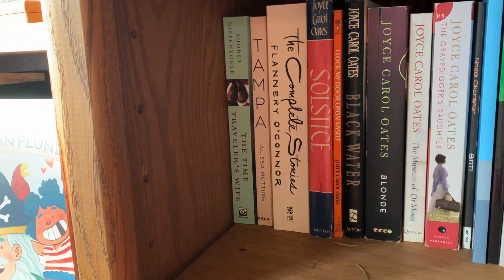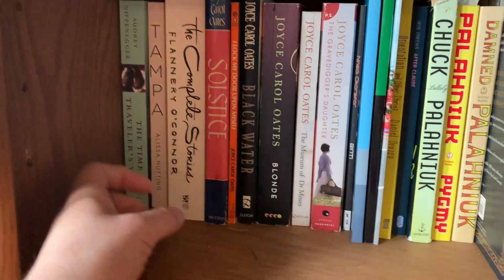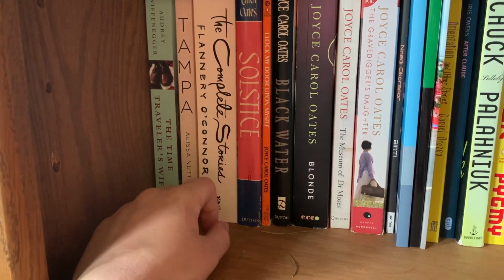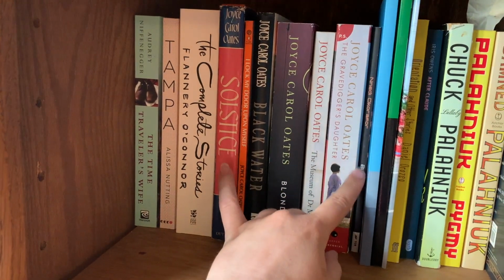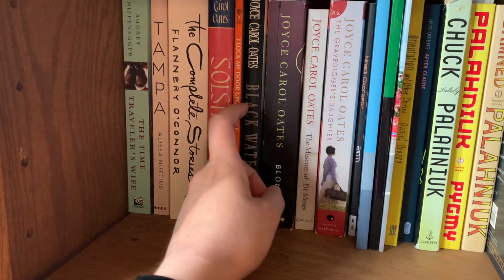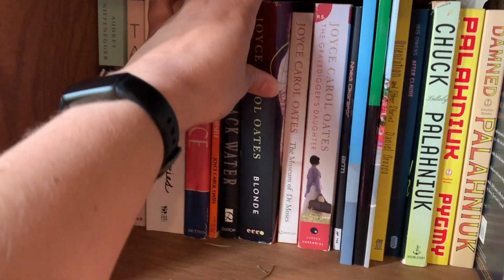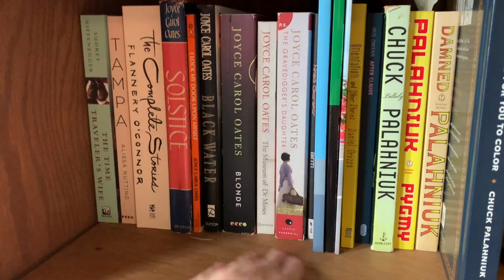Us weirdos over here that like to read weird things. Then I've got that, which is also on the 25 before 25 list, or 30 before 30 list. I'm not sure. Joyce Carol Oates. I've never read anything by her. Most of these are used except for Blonde. I purchased Blonde at Indie Bookstore Day a while ago. Then Binti, which is also embarrassing that I haven't read.